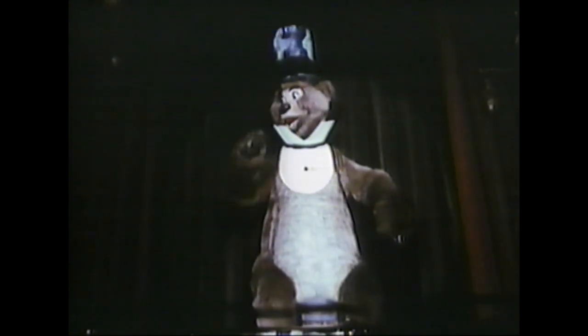So not only are bears performers, they're also frequent patrons. This is why you always need to keep a watchful eye when you're at a Disney theme park. There might be hidden secrets and details you're just walking right past. Or on top of, in this case.